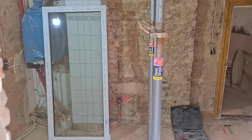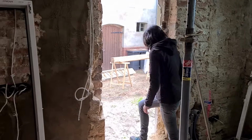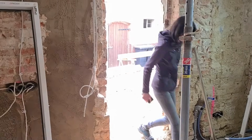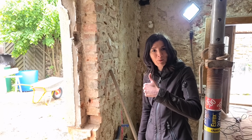Now you guys can walk through the door as well. We walked a few times back and forward to see if it's really the right place for it. There you go. Out and back in. I've done it a few times, but I don't show you every single one. But it's great. Thumbs up.